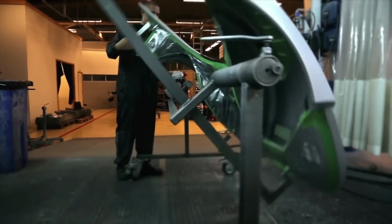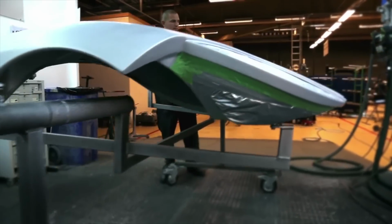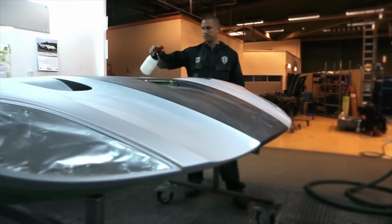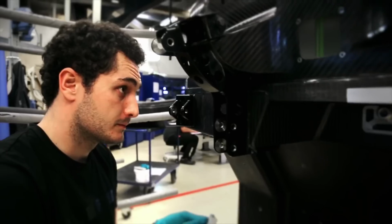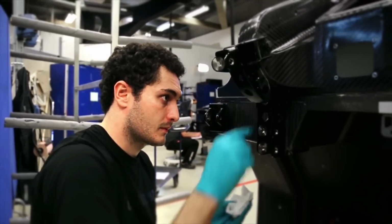In only 21 years, Koenigsegg has come from nowhere to be one of the highest regarded hypercar manufacturers, being counted alongside Ferrari, Lamborghini and McLaren. How have they pulled that off?